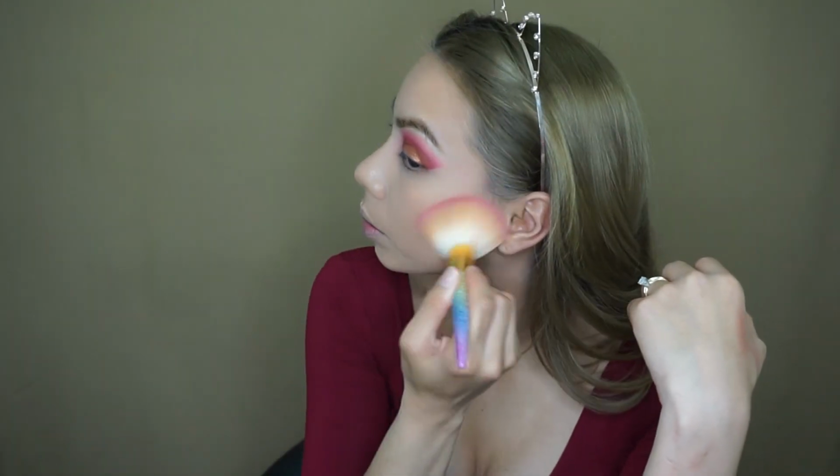To me, this bronzer feels like it's really light coverage. I've already had to apply a couple layers. I'm just gonna kind of brush it everywhere so it looks like I have some color, because I'm really light right now.